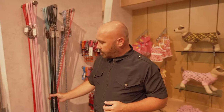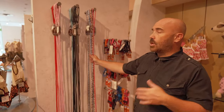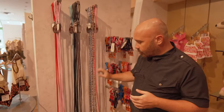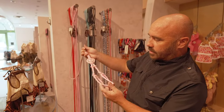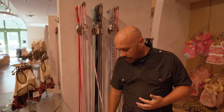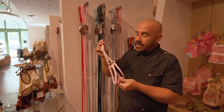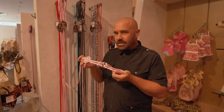This is our little section with our step-in leads, and step-in leads have done really well for us. If you don't carry them, I would highly recommend them. They're really great for little dogs. It's a leash and a harness all in one, and it just slips down. So for those dogs that don't like to wear collars and leashes, those customers who think things are too heavy, these are really lightweight. They're not actually leather. They're made of a vinyl material.